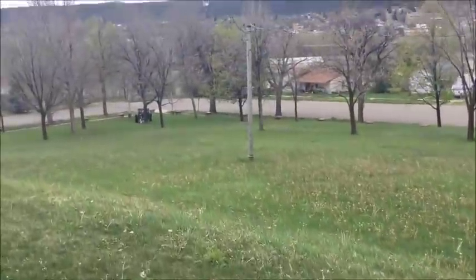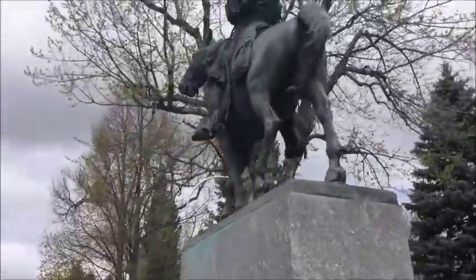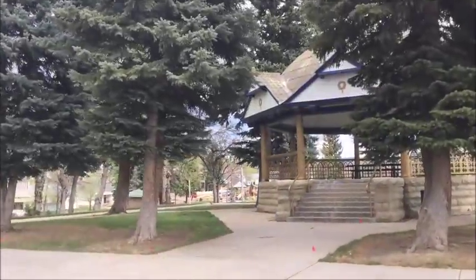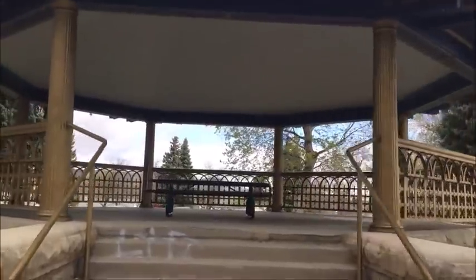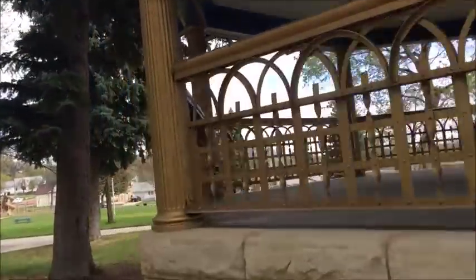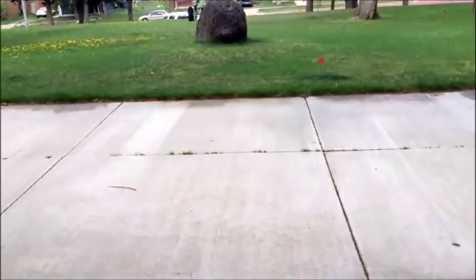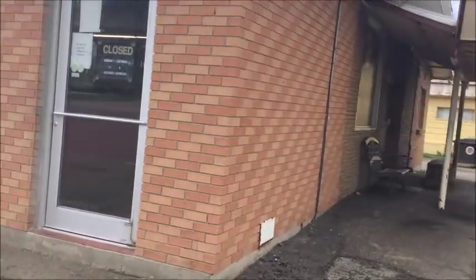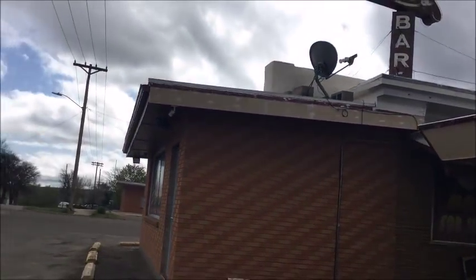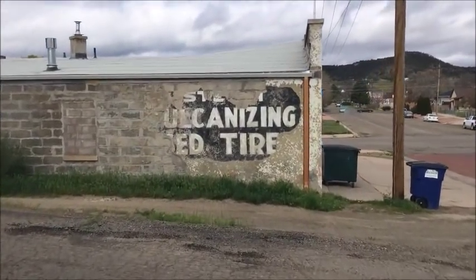Oh, there's a gun down in the corner. All right, so I don't know if I can get this very well. That's pretty cool. And it's just a spot for picnic tabling and out of the rain. The rain seems to pick up around these parts. How old is vulcanizing? This seems to be a restaurant. Honk for service. Lee's Barbecue, probably. Look at that, vulcanizing.